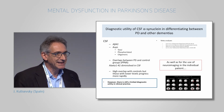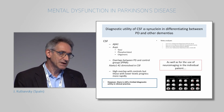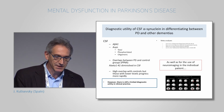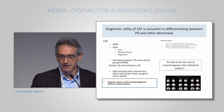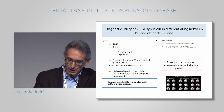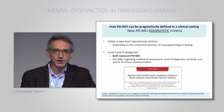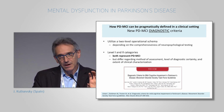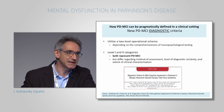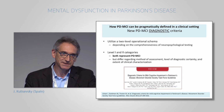However, the utility in the single patient of these techniques is nowadays limited, because aside from research studies, you cannot use it in individual patients yet, but perhaps it is coming. As well, you still don't use neuroimaging in a single patient to establish the risk of cognitive impairment. What we use, or what you search for, is how some profiles of cognitive impairment may predict dementia, and this is very important because in the coming drug trials for cognitive impairment, we have to select our samples very carefully.